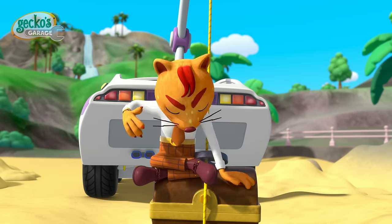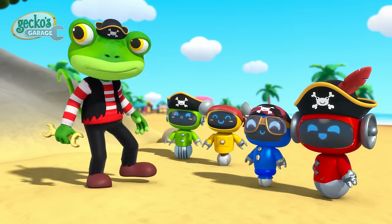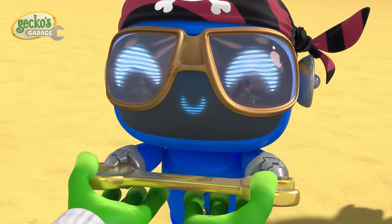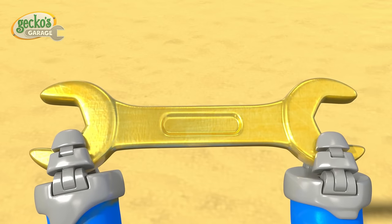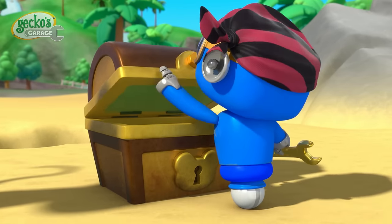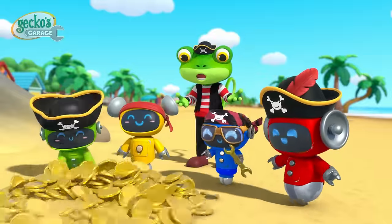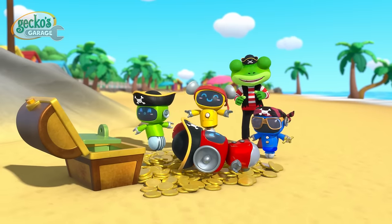Thank you. A wrench. Treasure? Remember, crew, cheating is wrong and only for fools. Be kind and be fair and treasure your tools. Avast, pirate mechs! I spy another boat that needs turning. Chocolate coins for the pirate hero! Goodbye, everyone! Whoa!